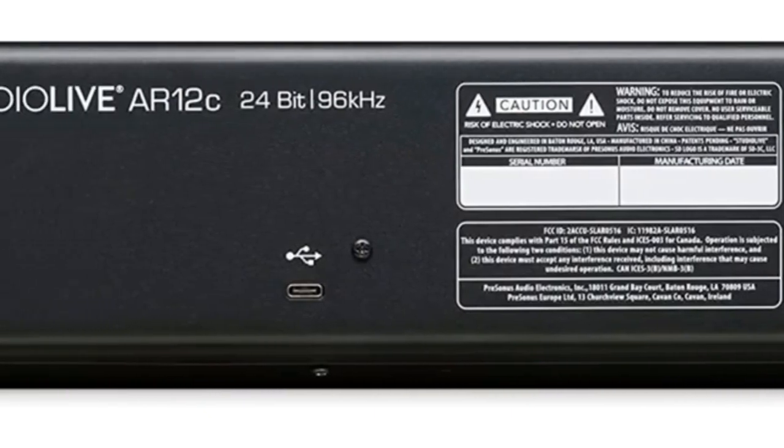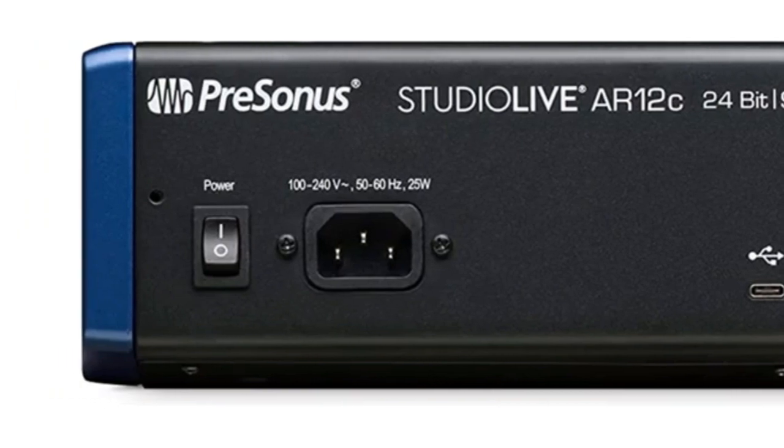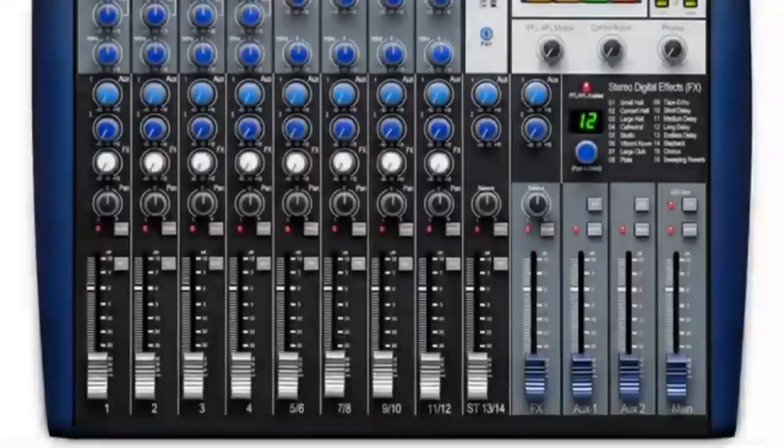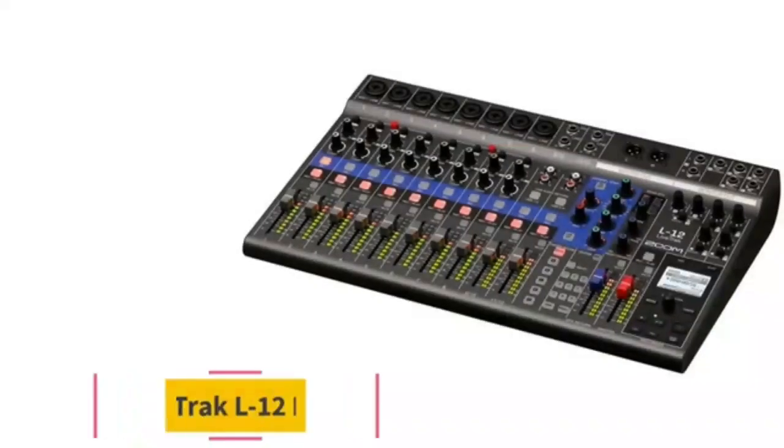The R12C has an onboard stereo effects processor with 16 presets, a dedicated send and return, and a bypass foot switch jack. You can apply the effects to your signal in real time with no annoying latency issues.